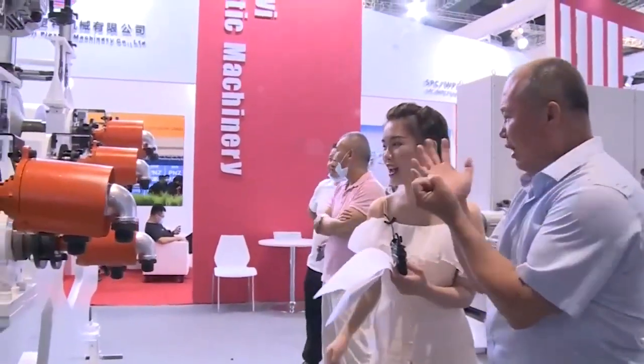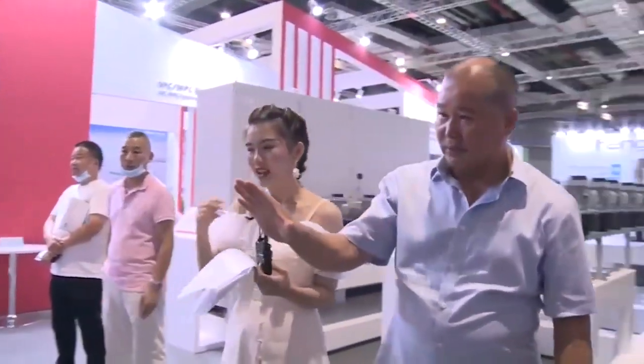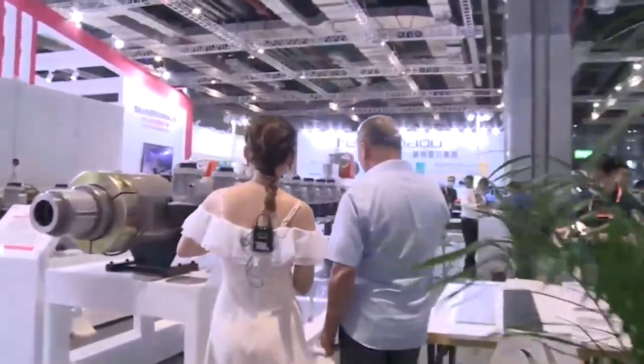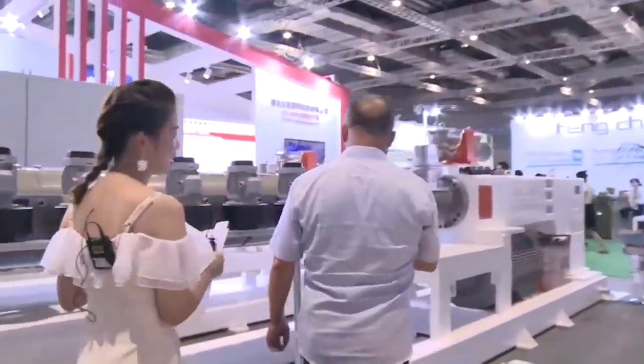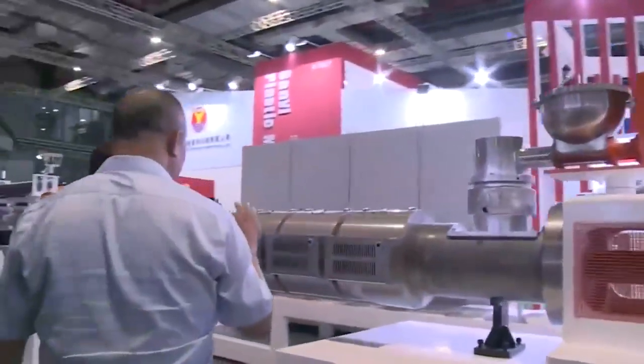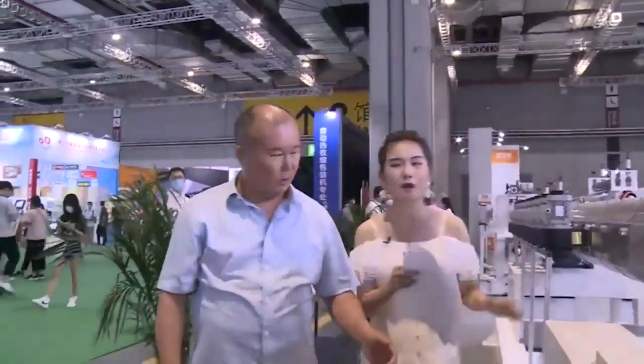So as we mentioned, the first product can achieve a production line at a high end. Okay. This is the second generation of 135. It can produce up to 55 tons within 24 hours. It can reach more than 2,300 kilograms per hour.